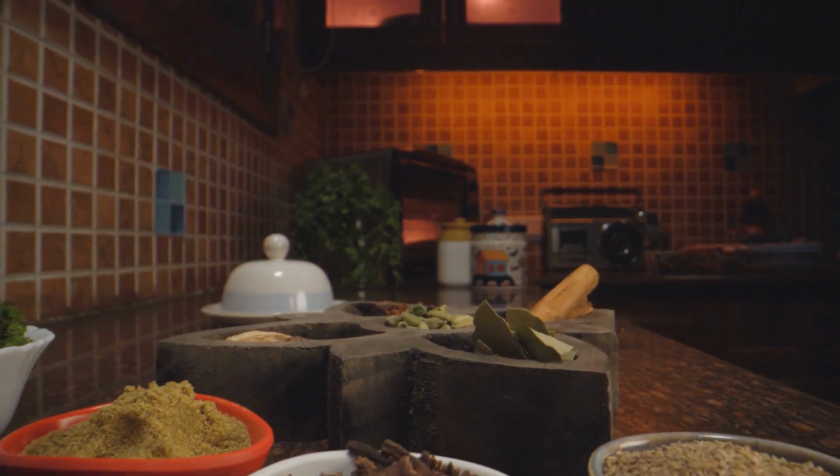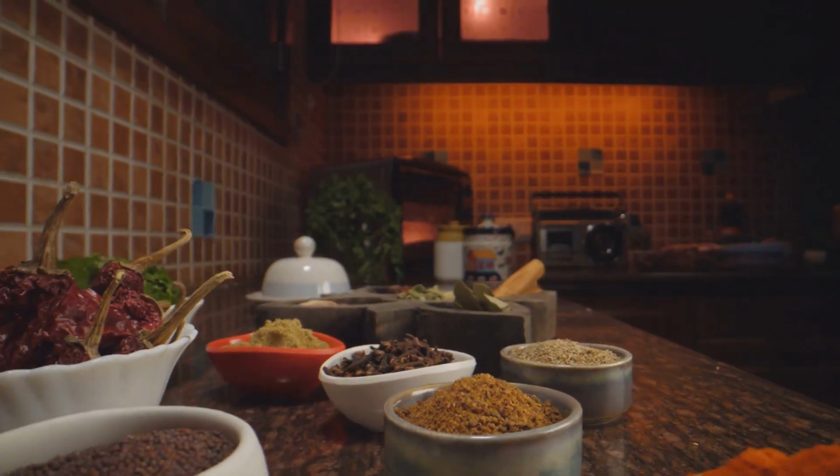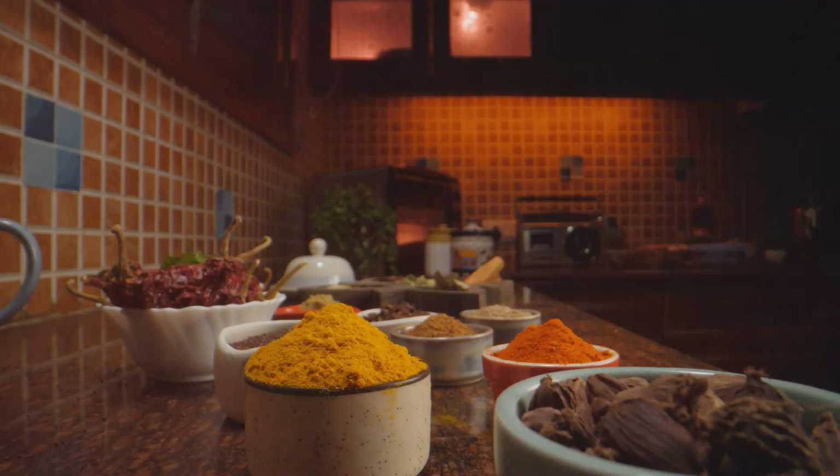Moving on to the spices. We have a blend of coriander, turmeric, and red chili powder. These spices are the backbone of our dish, providing depth of flavor and a gentle heat that complements the sweet coconut milk and the delicate pomfret.